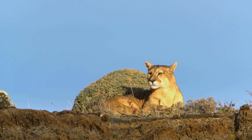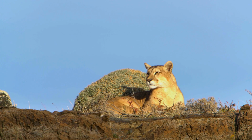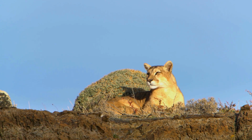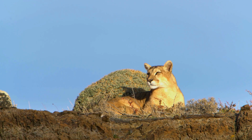These incredible creatures are truly adaptable. They have made homes in a variety of environments, from the snowy mountains of the Rockies to the sweltering deserts of Arizona. Each place presents its own challenges, but the pumas have evolved to overcome them all. Their fur color can vary slightly depending on their habitat, helping them maintain their title as the masters of camouflage.